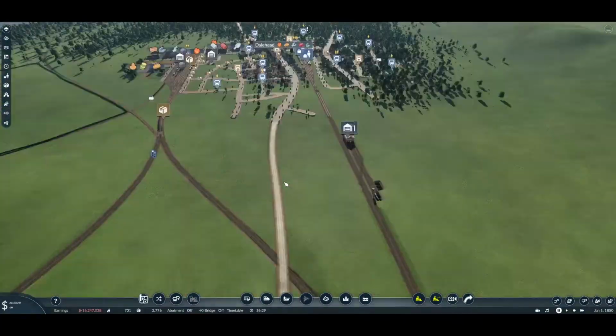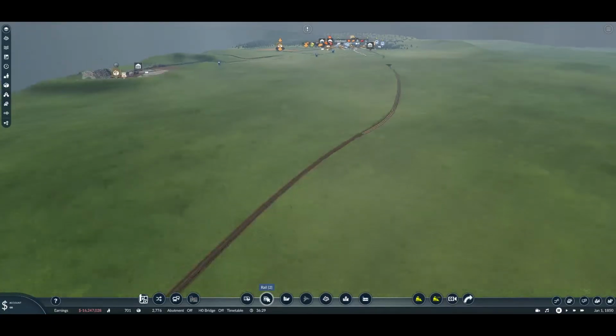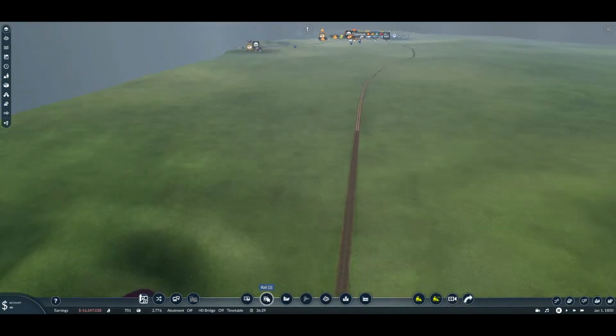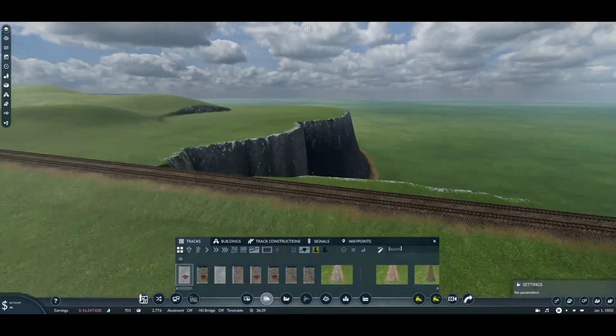So that is about all I have for now. I'm going to continue building.